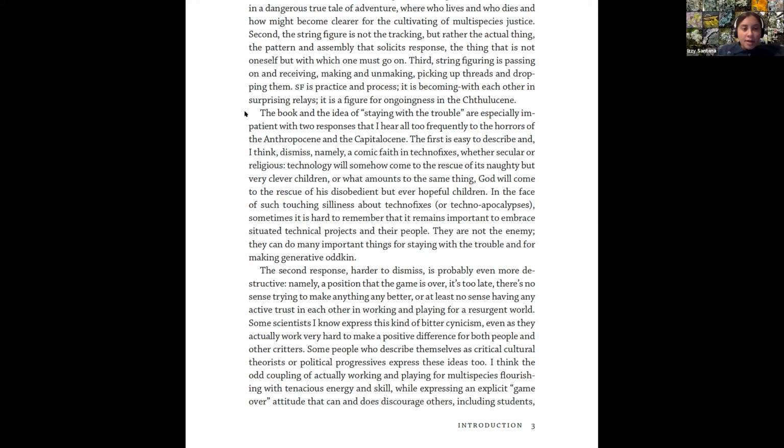The book and the idea of staying with the trouble are especially impatient with two responses that I hear all too frequently to the horrors of the Anthropocene and Capitalocene. The first is easy to describe and, I think, dismiss, namely a comic faith in techno fixes, whether secular or religious. Technology will somehow come to the rescue of its naughty but very clever children. Or what amounts to the same thing, God will come to the rescue of his disobedient but ever hopeful children.